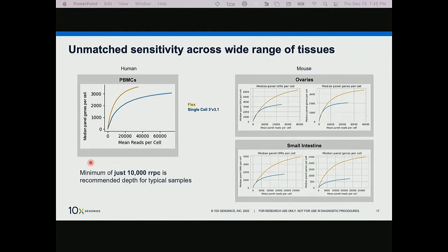Now, because of the probe-based strategy, we see a significantly higher sensitivity with this kit compared to the traditional 3' chemistry or the 5' chemistry, actually. The data is pretty much the same. And because of the probe-based chemistry, we can also reduce the minimum recommended sequencing depth to just 10,000 read pairs per cell. So when you sequence those libraries, you will be able to save some money on the sequencing side. And what I'm showing you here is not cherry-picked data. We see this trend across pretty much all samples that we tested.